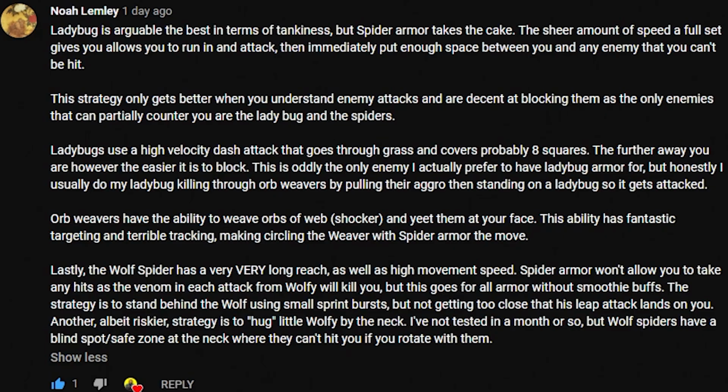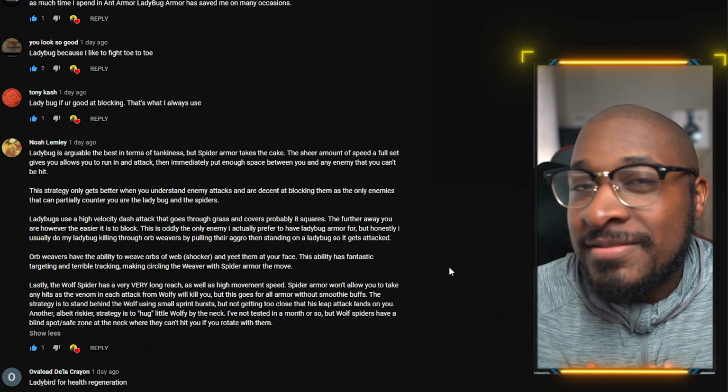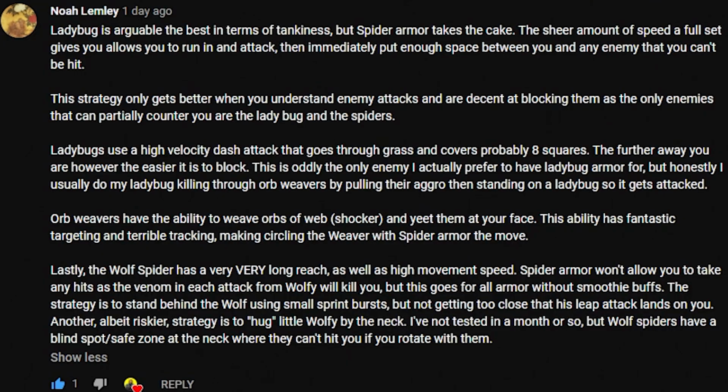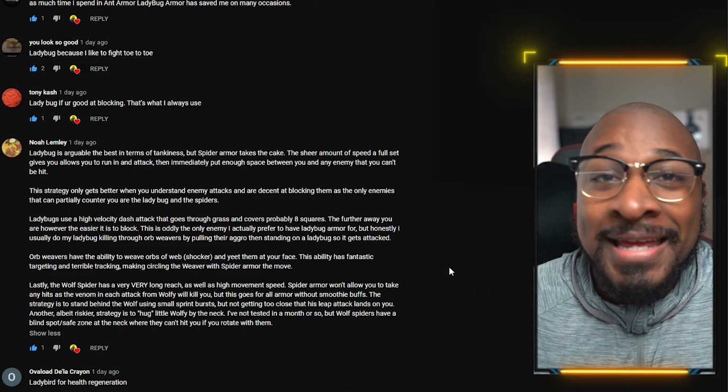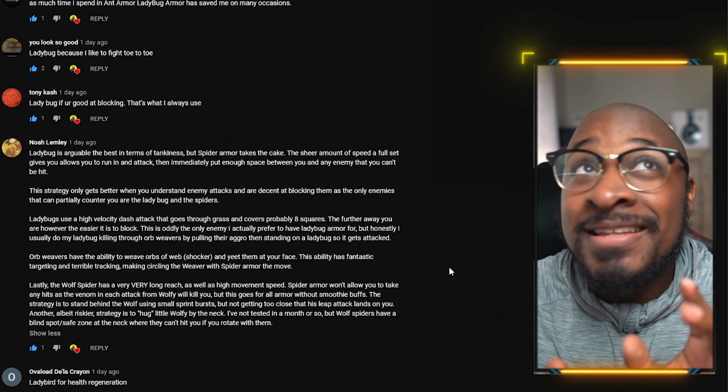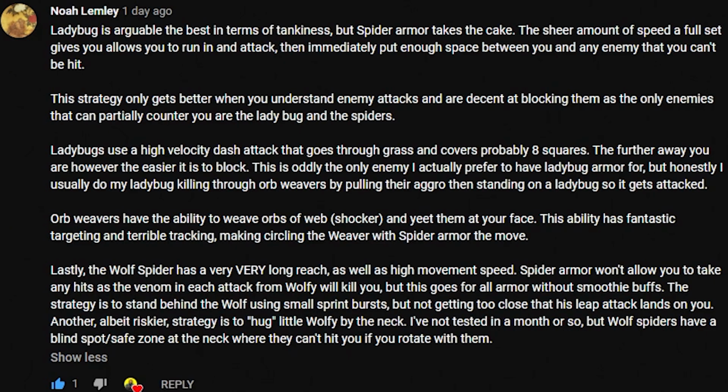This strategy only gets better when you understand enemies' attacks and are decent at blocking them. The only enemies that can particularly counter you are ladybugs and the spiders. Now, I wonder which spiders he's talking about. He's talking about the wolves or the orbs, or maybe both. We'll see. Ladybug uses high velocity dash attacks that go through grass and cover possibly 8 squares. Oh snap, Noah getting philosophical up in here. He doing scientific stuff. The further away you are, however, the easier it is to block.